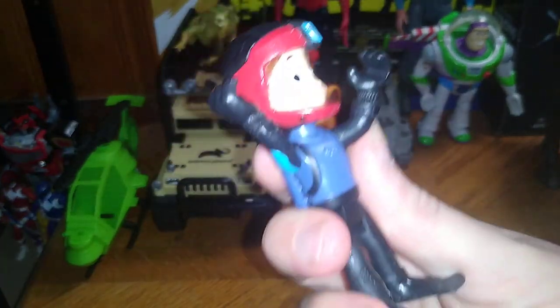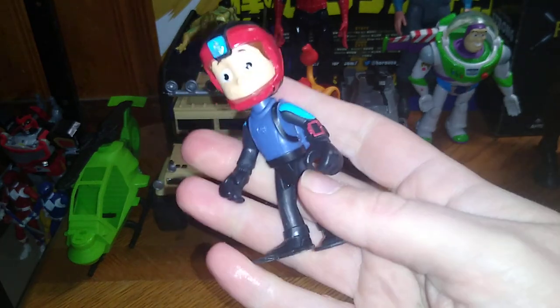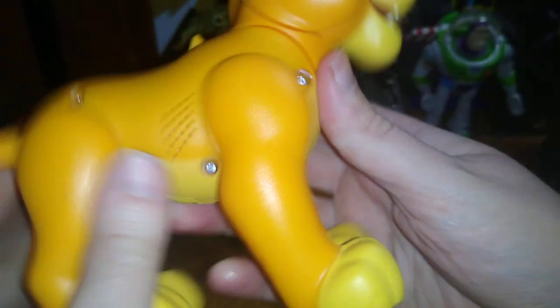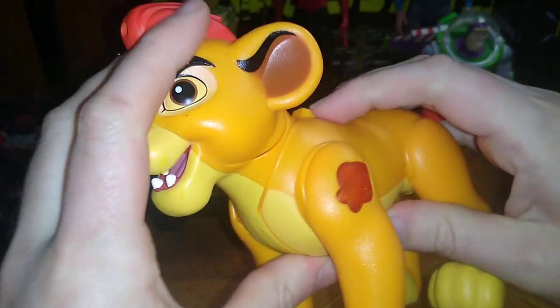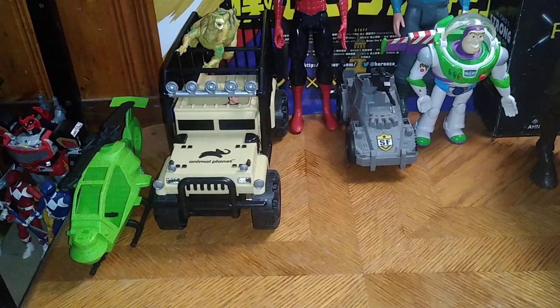Got another one of these guys. I think it's Paw Patrol, if I have to be correct. It might be Ryder, it might be some other guy from the show. If you know, then leave me a comment. Next, we got this Simba. I think the batteries are broken in this one. I have to replace the batteries in this. Otherwise, a cool-looking Lion King figure.